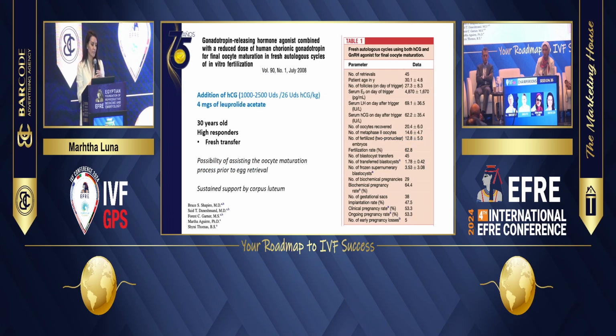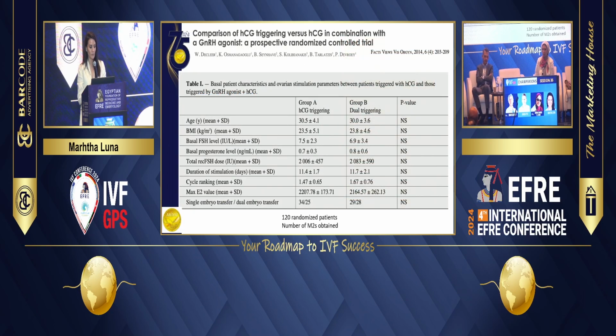And in 2018, the addition of HCG in patients that are high responders was reported. This was a group of patients, on average, 45 patients on average, 30 years of age. They were all high responders, and they all underwent a fresh transfer. So again, the addition of HCG may have a role in assisting the oocyte maturation process prior to egg retrieval, and it allows us to sustain the luteal phase support. They reported implantation rates of 47.5%.